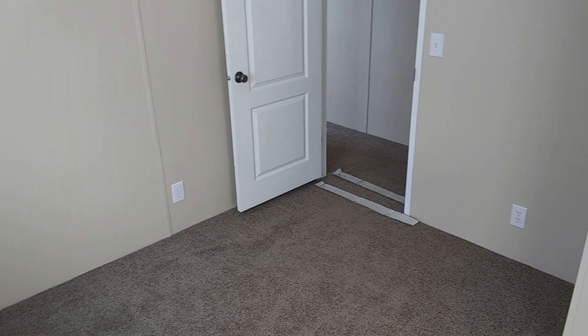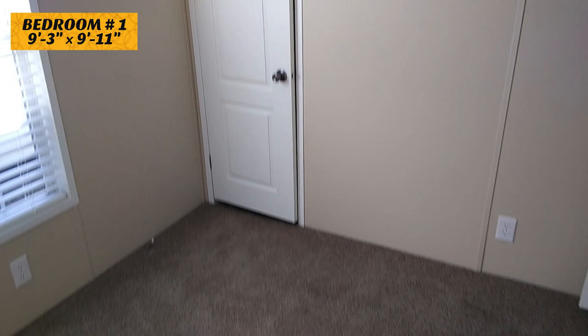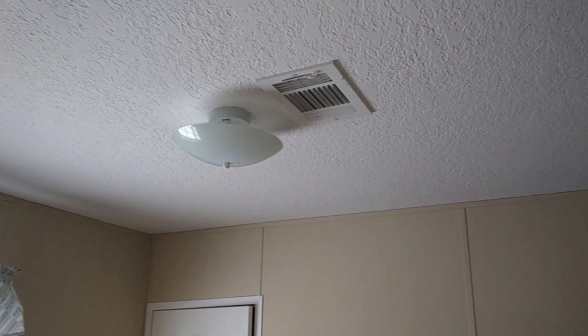All right, so here's your first bedroom. This would be a perfect bedroom for an office space or a hobby room or whatever you want. That's what I would use it for. But, you know, like I always say, your needs may be different from mine. So feel free to do what you want in your own home.